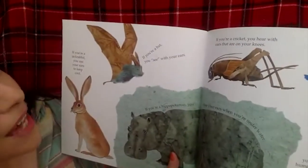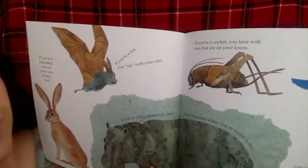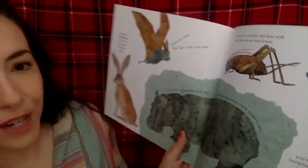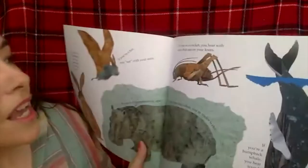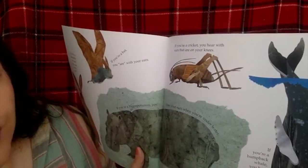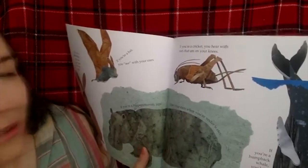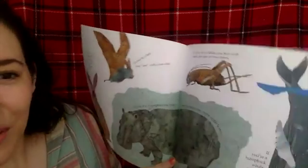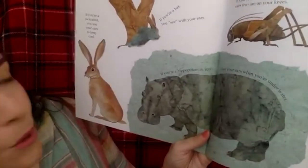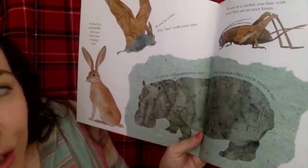If you're a bat, you see with your ears. Bats use echolocation to see the world around them through hearing. If you're a cricket, you hear with ears that are on your knees. So those little cricket knees, that's where their ears are. If you're a hippopotamus, you close your ears when you're underwater. Now that would be a nice thing to have, right? Have you ever gone swimming and gotten water stuck in your ear?